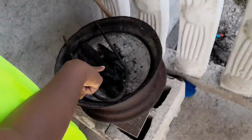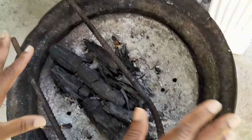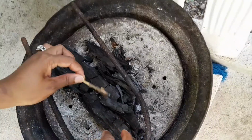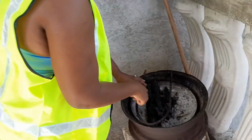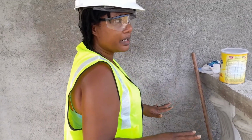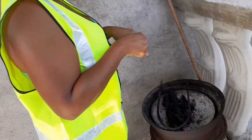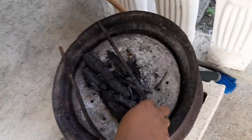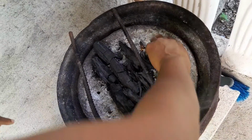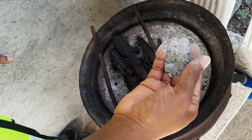This right here is my coal pot stove that I use to cook whenever I want the flavor of, what do you call that, smoke. So I roast my breadfruit here and I curry my goat and I do a lot of stuff. Rice and peas is nice on coal pot stove. This right here is ash. This is what I use to get rid of the white fly.